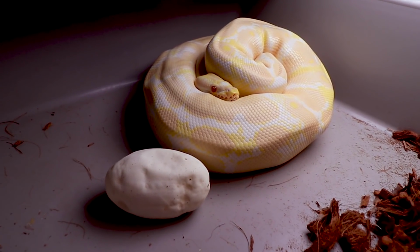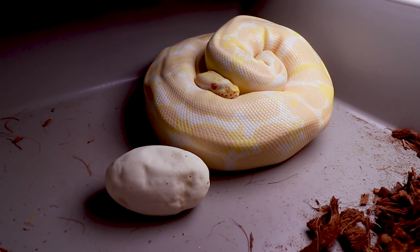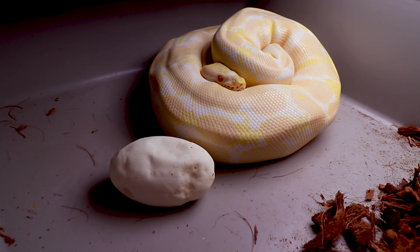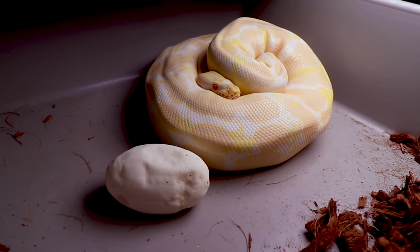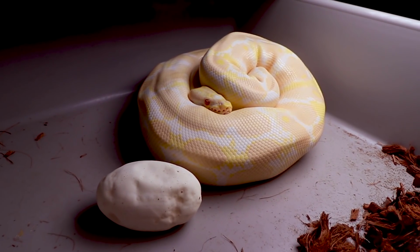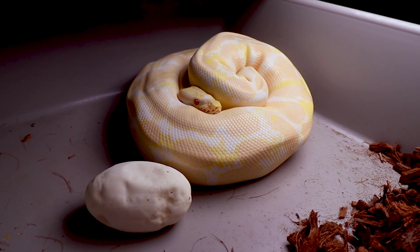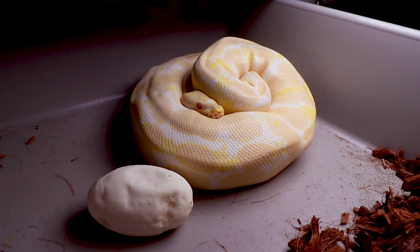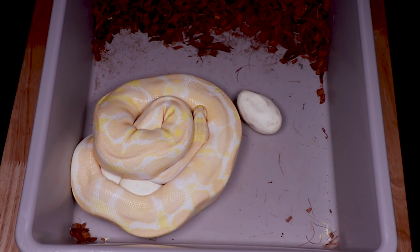And this one over on the side looks like it's a little bit beat up, a little kind of dimpled in a little bit, but I think it'll be perfectly fine for incubating. Shouldn't be a problem with that one. So what I'm going to do is pull this girl out, pull the whole tub out, put it on the table, and we'll take this girl off of these eggs and see how many eggs are under this ball python.